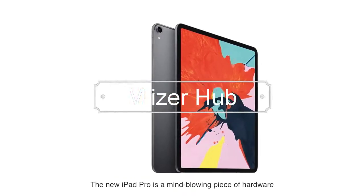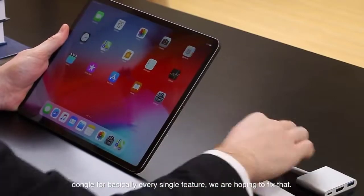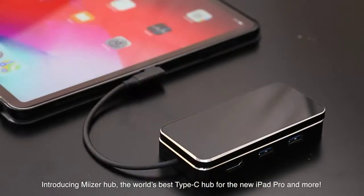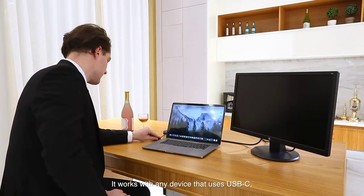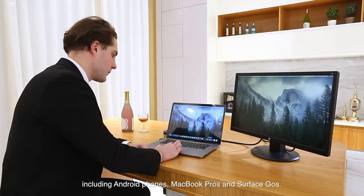The new iPad Pro is a mind-blowing piece of hardware, but we all face the same problem: we need a dongle for basically every single feature. We are hoping to fix that. Introducing Miser Hub, the world's best Type-C hub for the new iPad Pro and more. It works with any device that uses USB-C, including Android phones, MacBook Pros, and Surface Go's.